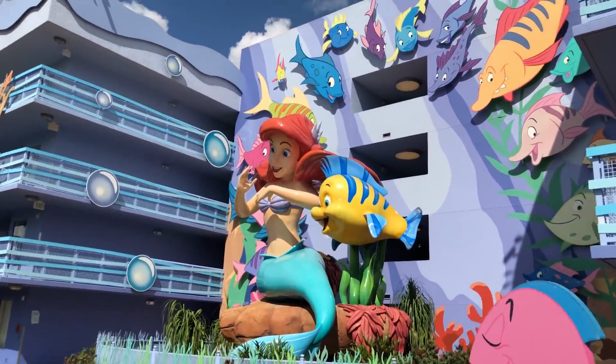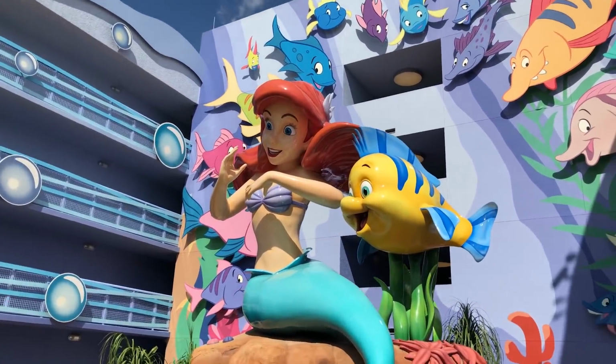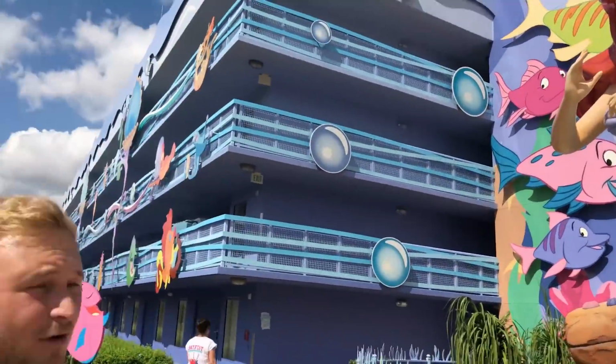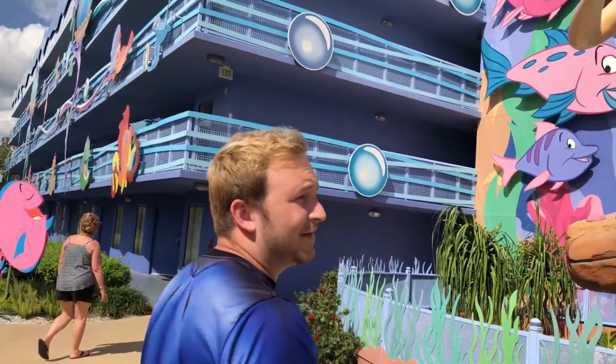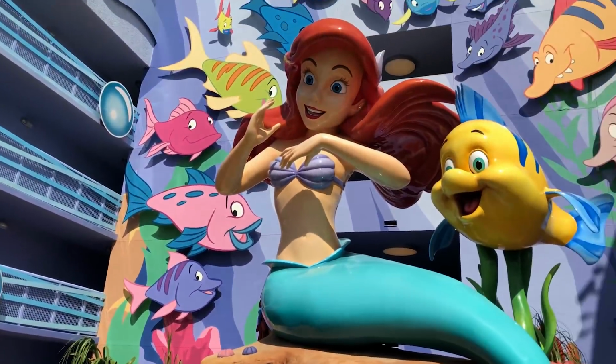So here she is. She looks really good. They did a great job with this. Like sometimes they can get kind of wonky, or whatever. And she's very ready, like watching the kids and just ready to pop them right out of the way if need be.